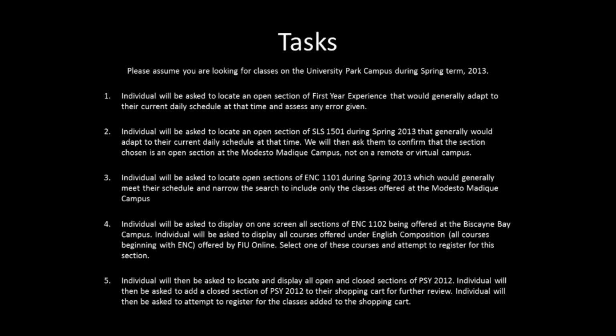3. Individual will be asked to locate open sections of ENC 1101 during spring 2013, which would generally meet their schedule, and narrow the search to include only the classes offered at the Modesto-Medee campus. 4. Individual will be asked to display on one screen all sections of ENC 1102 being offered at the Biscayne Bay campus. Individual will be asked to display all courses offered under English composition, all courses beginning with ENC offered by FIU Online. Select one of these courses and attempt to register for this section.